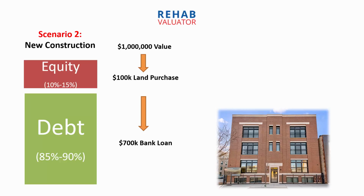In new construction, let's say there's a building that will be worth $1 million when it's built. You're going to create sweat equity by building it, first of all. So let's say you're going to buy the land for about $100,000. In some markets, the land may cost you more. In some markets, you may be able to find land for less. I recently built a 6-unit building that is worth right around $1 million, and I paid $78,000 for the land. So these are very realistic numbers depending on your market.